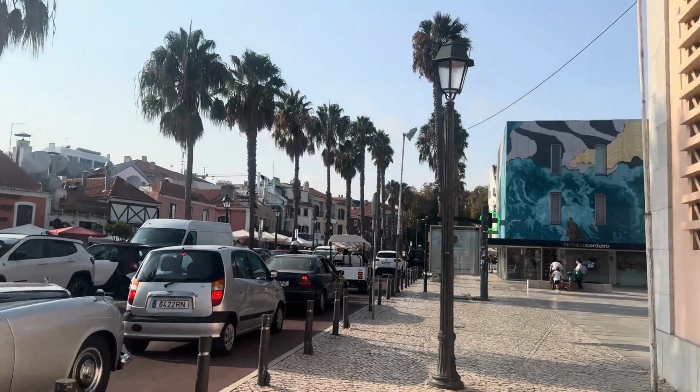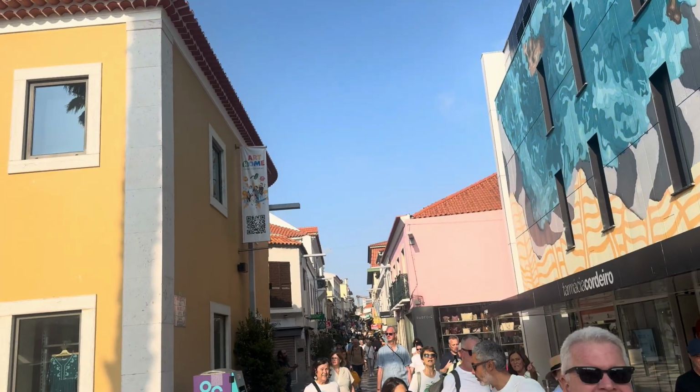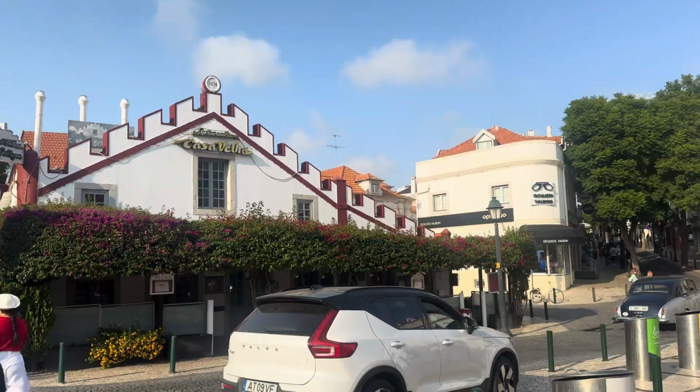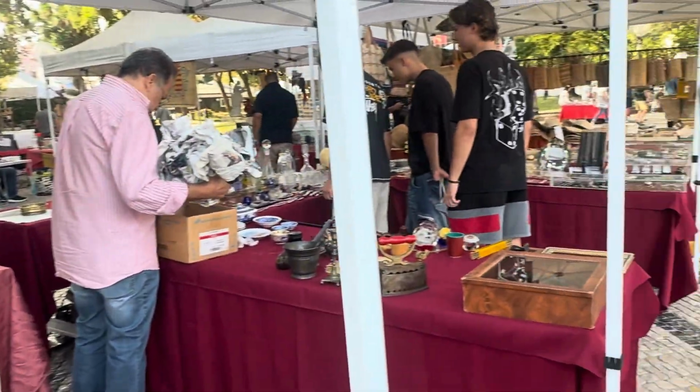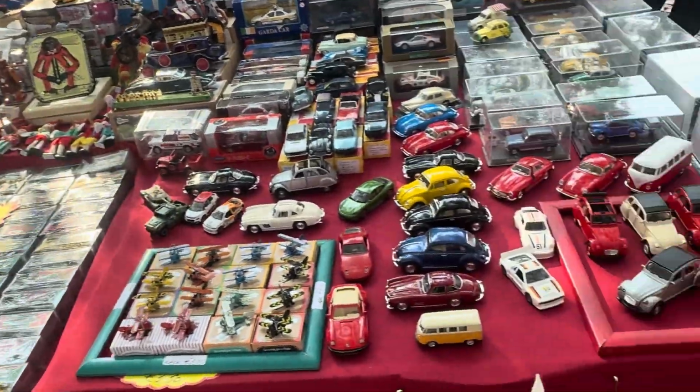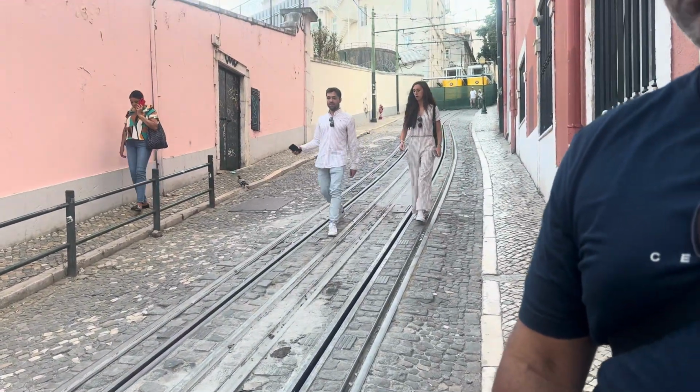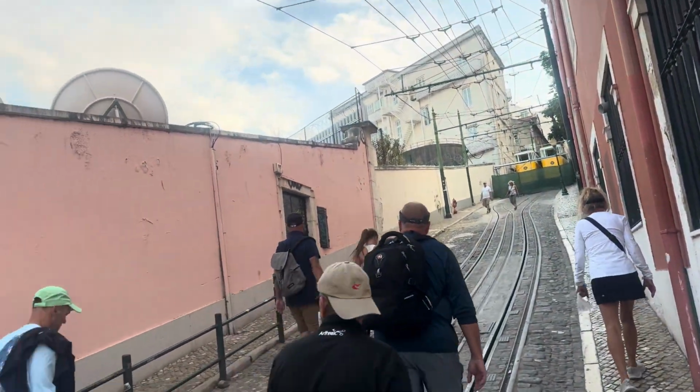Time to leave with beautiful memories of Sintra, Pena Palace and Portugal. So tomorrow we will be in Madrid because we are going to take a bus from here, from Lisbon, and go to Madrid via bus. It is at 11:15 in the night. So now we are going back to our Airbnb house.